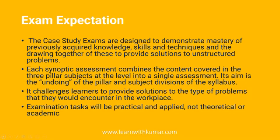Mendelow's matrix, take it up. If some key shareholders are involved, tell them they are key stakeholders. But don't try to explain that, write the grid and try to explain. Not worth it. You don't get any marks for that kind of thing.